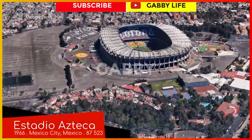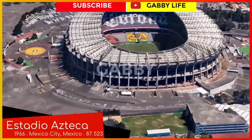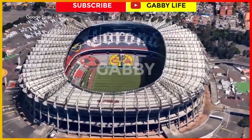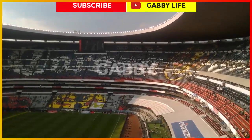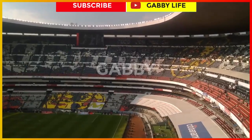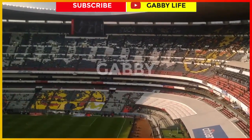Estadio Azteca. Despite not being state of the art, with the bare concrete exterior straight out of the 60s, this stadium was basically an automatic choice as a host this year. For one, it's in the capital city. It's also huge, and it's hosted the World Cup final twice.